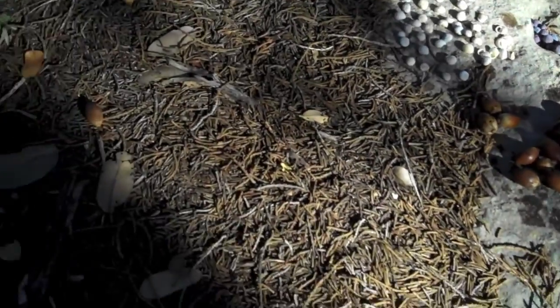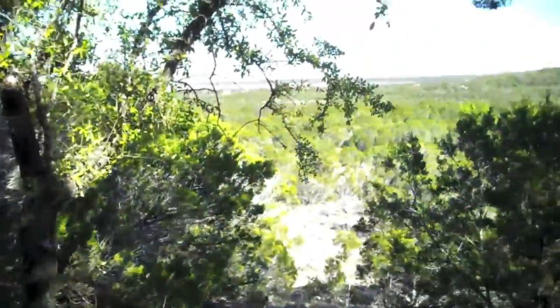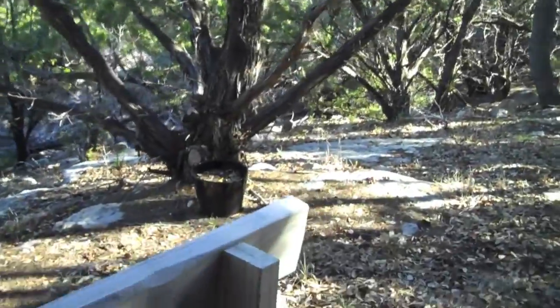So I think this spot right here, right next to it, is gonna be my canvas. Looks like a perfect spot. And if you'll check it out, we got this nice bench here and a really nice view. And our canvas is right here underneath this tree.